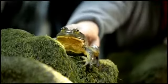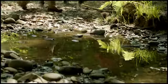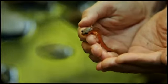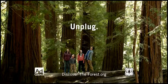Getting closer to nature can get you closer to your family. Go to discovertheforest.org.